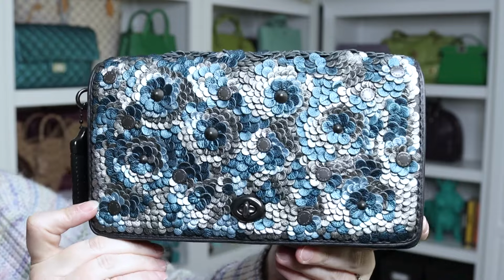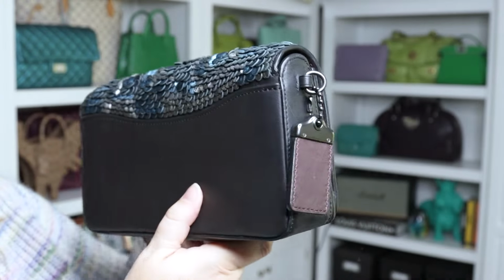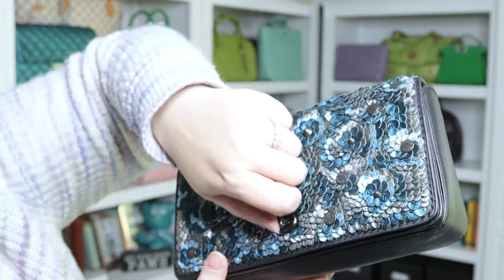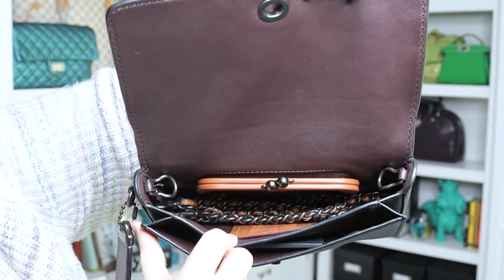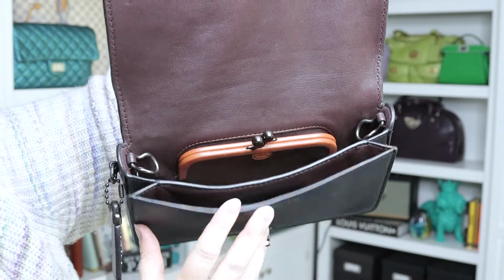The last bag on that shelf that you haven't seen before is this one. This is a Coach Dinky bag with metallic leather sequins. It is so, so pretty. It's part of the 1941 line. There's a pocket on the back, the sides, the bottom. And then when you open the turn lock on the front, you get a leather interior with that kiss lock. You have a chain with leather running through it. It's crossbody, that pocket. This little bag is a piece of art.